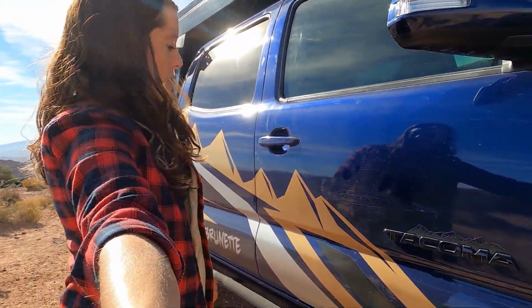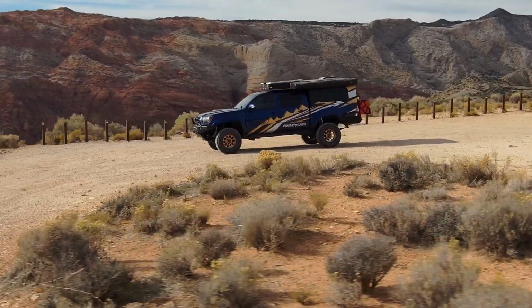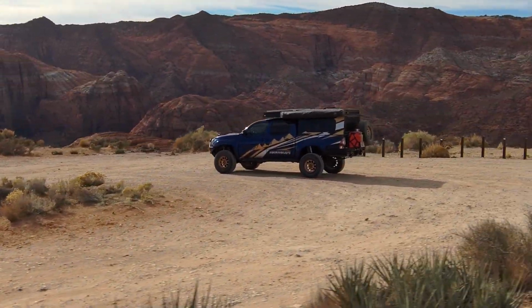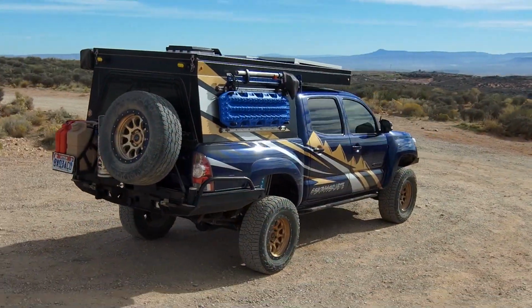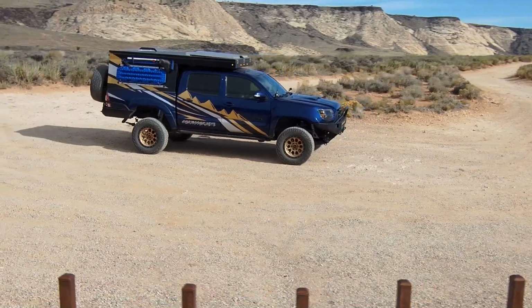All right, my Tacoma, you know, fun decals. The badass Brunette logo. Hey. Yeah, this was by Envision Automotive up in Salt Lake City, Utah. They did the decals on this and they did a bang up job.